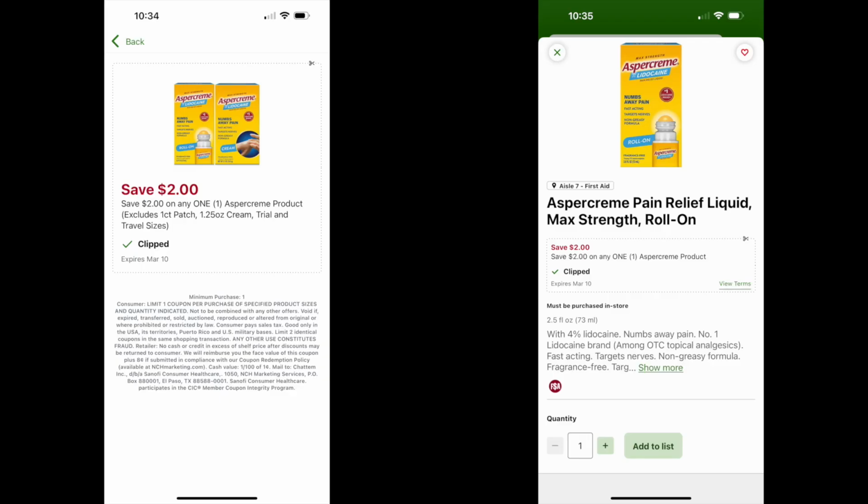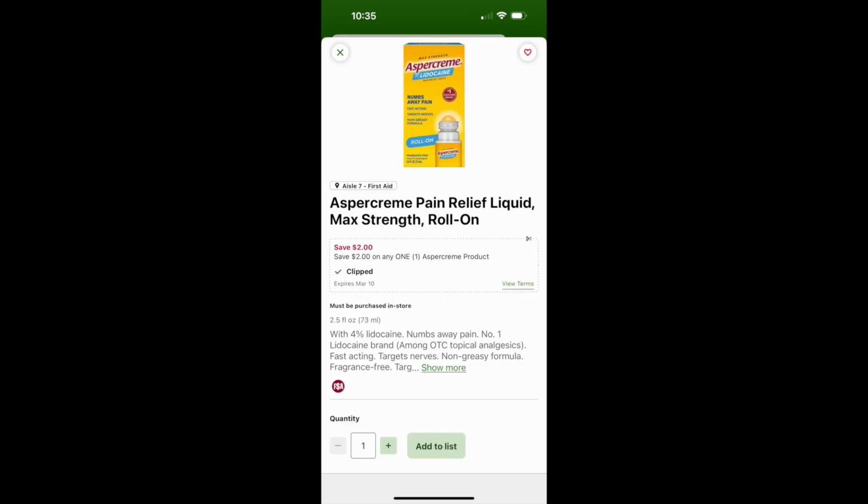Great deal on the Aspercreme right now going on, and I actually used some of this on my daughter this week on her knee, so I might need to pick up some more. But what you're going to do for this deal is you're going to pick up two of the Aspercreams. The cheapest one that works is $6.99. Your total is going to be $13.98. There is a $2 coupon on the Publix app that's going to come off at the register.